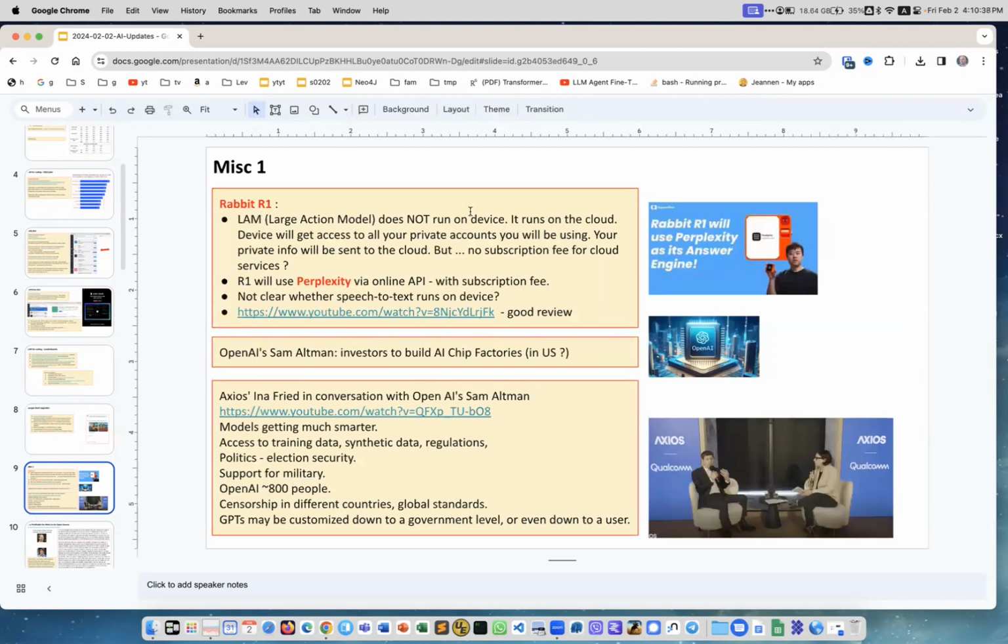Okay, Rabbit R1. This is a device which was sold through many months forward till I think May or June. It's a $200 device which can help you to do operations like place orders, or whatever. It has a large action model. You can train it to do operations.